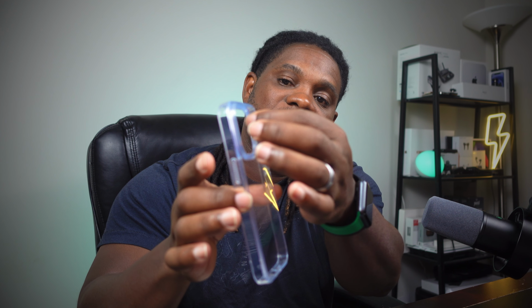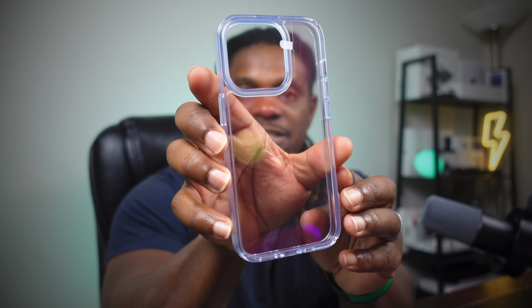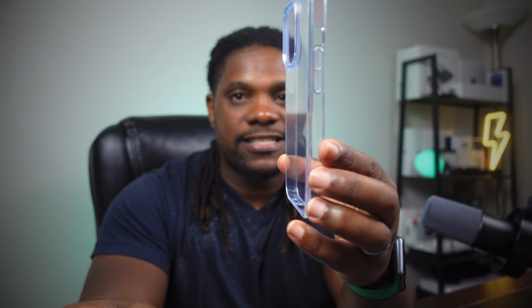So we'll start right here with the transparent case. Once you open it, there's nothing else in the box. You're going to get the case right here in a plastic little sleeve. And this is what this case is looking like. It does have a little plastic film covering over it that I have to peel off, but I wanted to go ahead and show you guys just like this. But this is what this case is looking like.